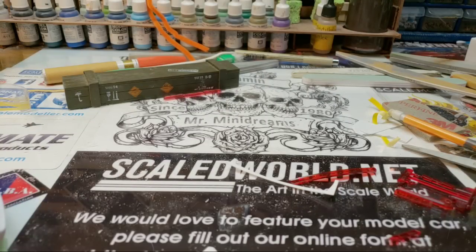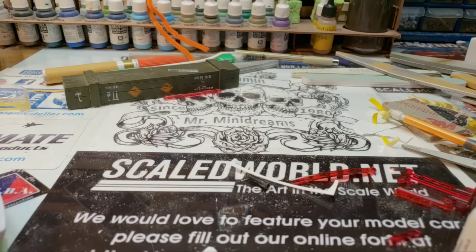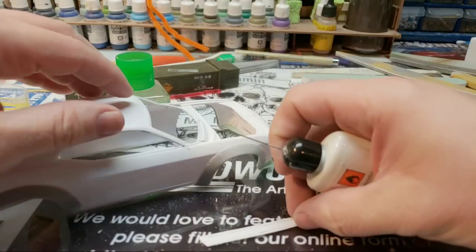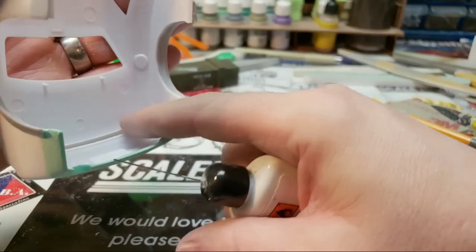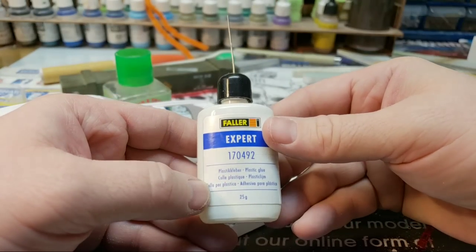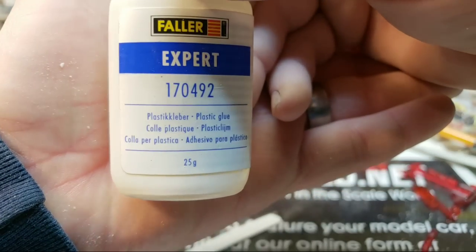Now, a lot of you guys are using Tamiya glue, the Tamiya Extra Fine, right here. But since I've gotten pierced styrene sheet right here, and I kind of need it to adhere to a bigger piece of plastic, I'm using a glue called Faller. This is a German glue too. I think that's German. John, what do you think that is?